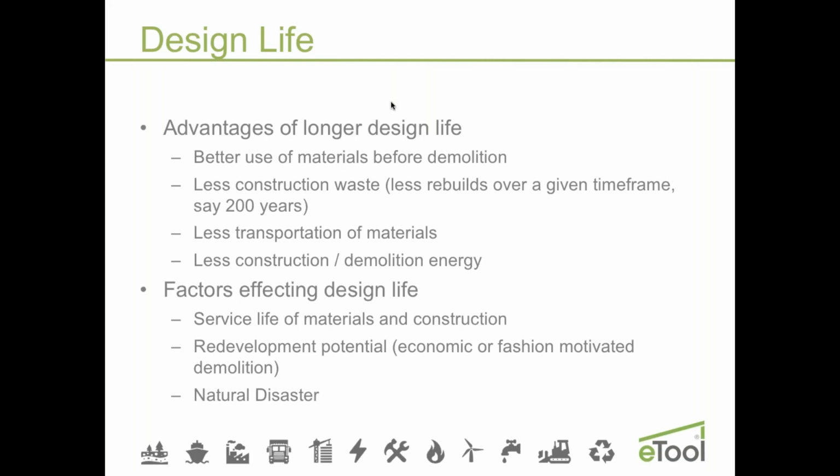Usually there are a few factors that will affect design life. There's the structural integrity of the building, what it's made of and how long it lasts. So the quality of the materials and the type of materials, but also, and it's often the driving factor, the redevelopment potential, the suburb density and economic influence, basically the land value, and then some aesthetics and design quality as well. So natural disaster is also a big factor that's playing more and more now. So buildings need to be adaptable and resilient to last.